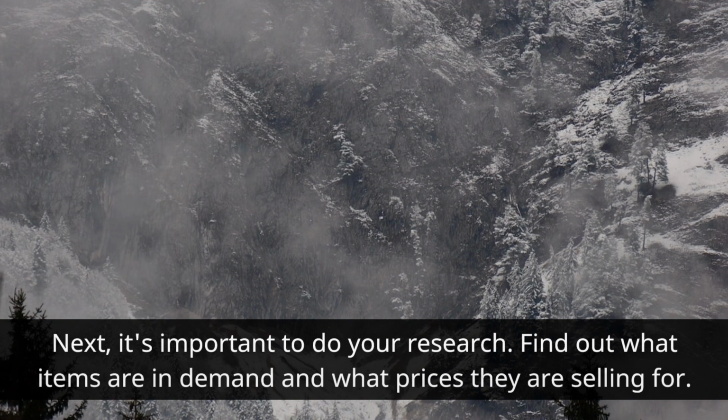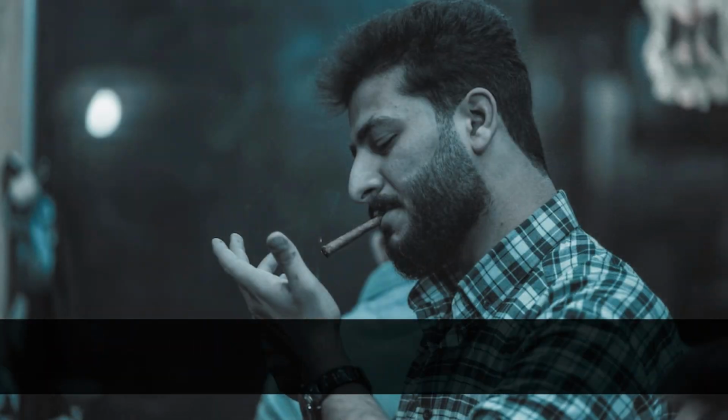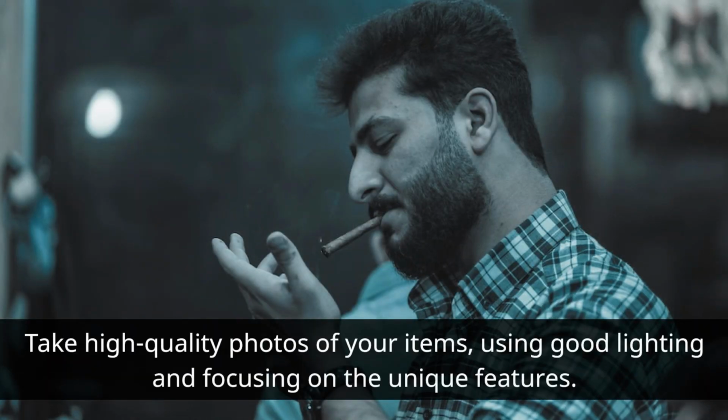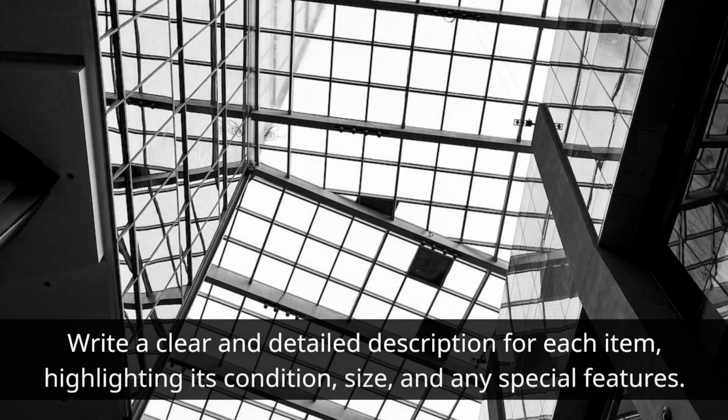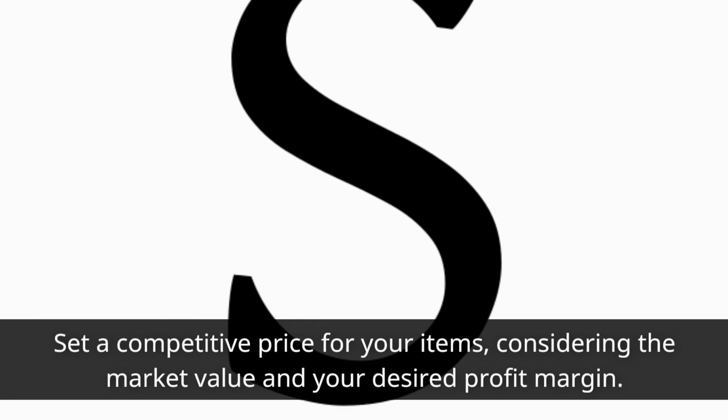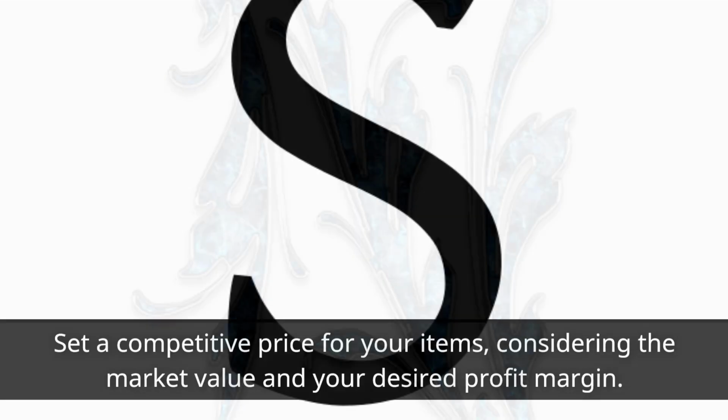Next, it's important to do your research. Find out what items are in demand and what prices they are selling for. Take high-quality photos of your items, using good lighting and focusing on the unique features. Write a clear and detailed description for each item, highlighting its condition, size, and any special features. Set a competitive price for your items, considering the market value and your desired profit margin.